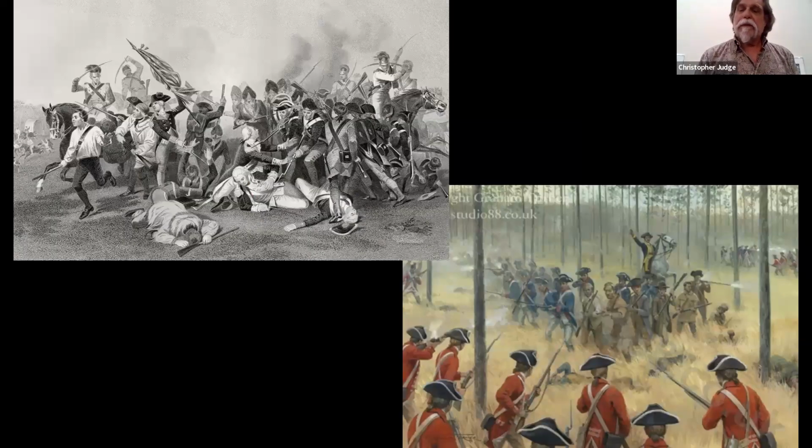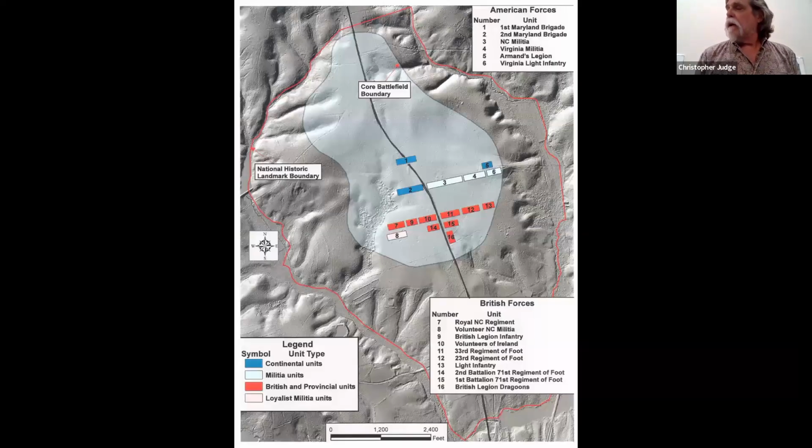Now, there was a confused skirmish in the middle of the night, but then both sides drew off and lined up for a formal engagement the following morning.